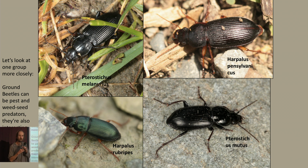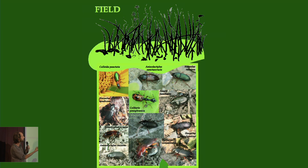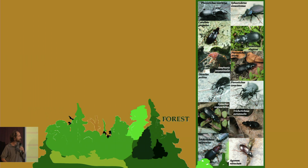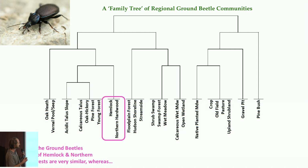I'm going to look at this a little more closely by looking at ground beetles. As Anne alluded to, I do fiddle with ground beetles. Ground beetles are nice because they're beneficial insects, thought to be weed seed predators and pest predators, but they also occur in very discrete communities in the landscape. You have a wetland community of ground beetles, a field community, and a forest community. When you look at these across the landscape, you can make what is essentially a family tree of ground beetle communities. What I'm showing here is how closely related these different communities are.